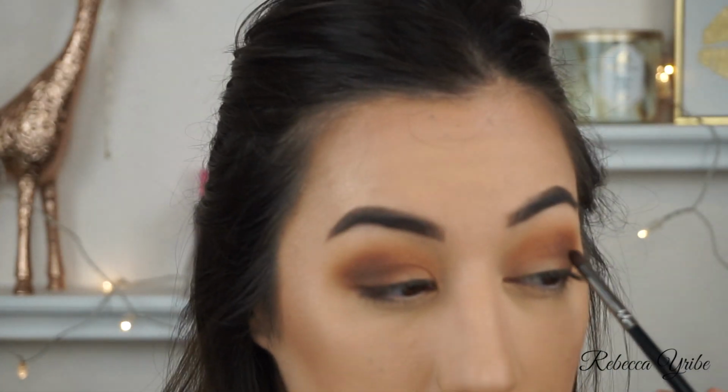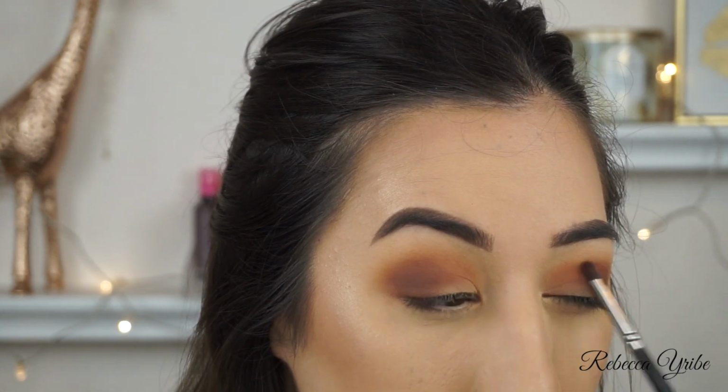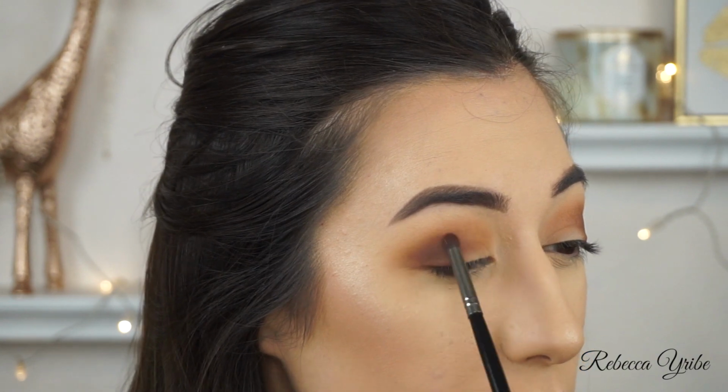My eyelids are so dry, you guys. I mentioned this in my last video, especially this eye, and it's so frustrating. I haven't been wanting to do eyeshadow because I don't know how to make it look better. If you guys have any recommendations for how I can fix this situation, definitely let me know in the comments below, because I'm so frustrated.